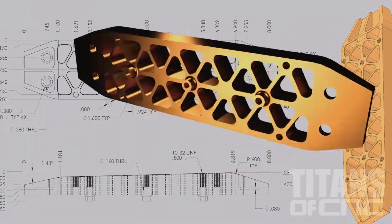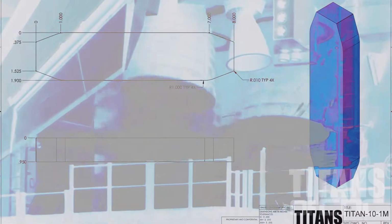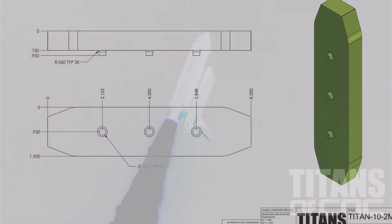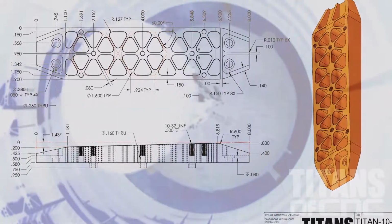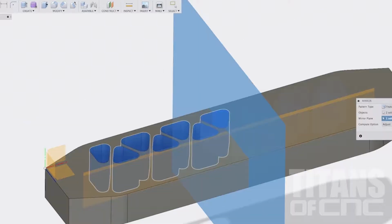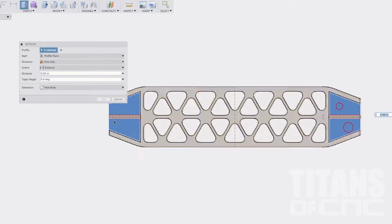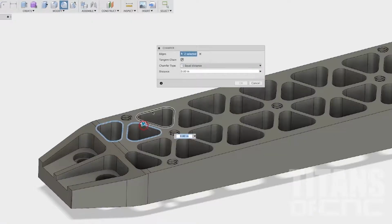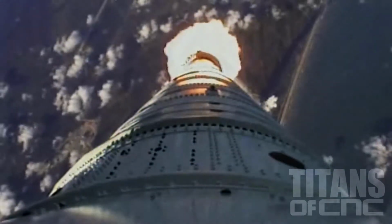Last but not least, I thought we'd have some fun. This part right here represents an actual aerospace part that would assemble to a rocket. And that's why we introduced the honeycomb technique. It makes for a strong and very light component that we use in aerospace every day.